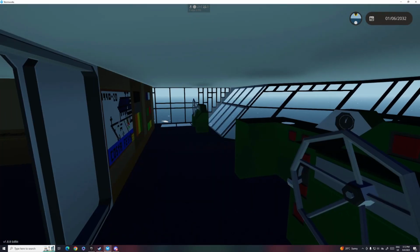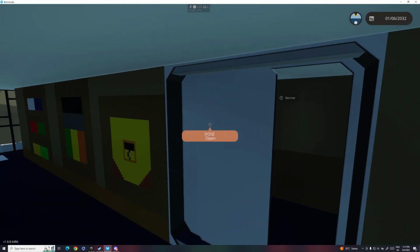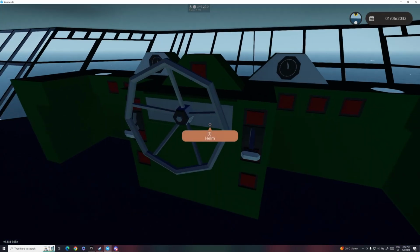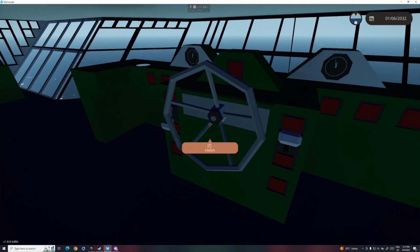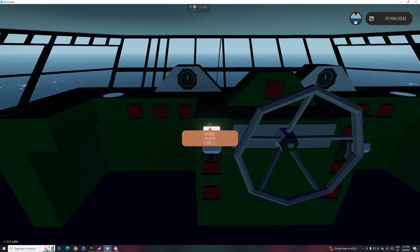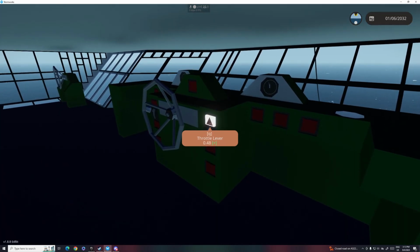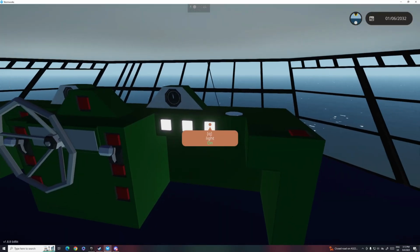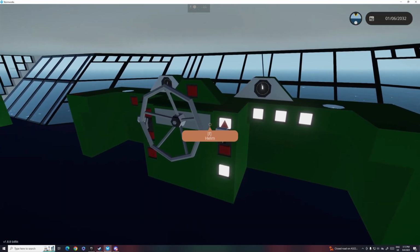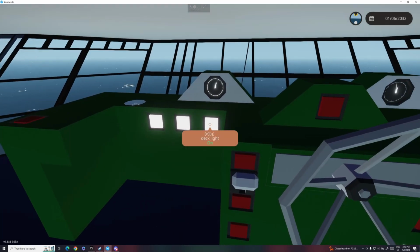So right now, Dad, you are a passenger. Don't worry, I will not abandon my post. So does this thing just go right off, or? Oh, okay, I know. Throttle down, throttle up. Oh, there we go. Yeah, we're moving.